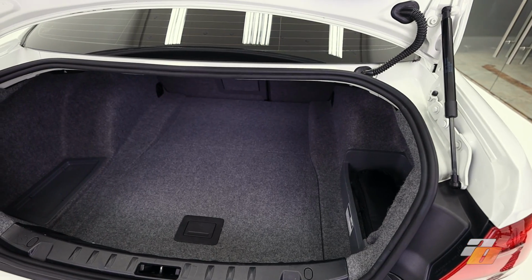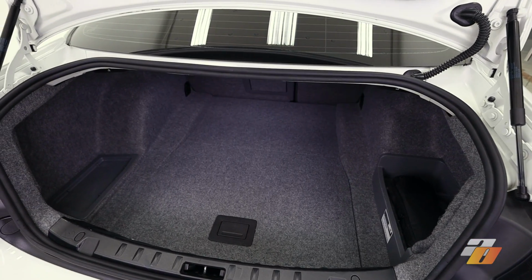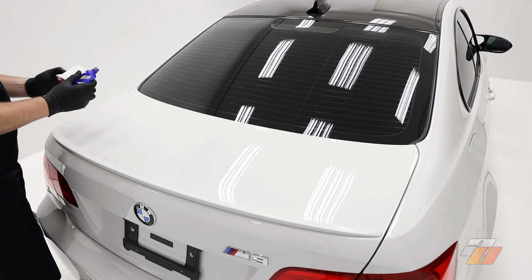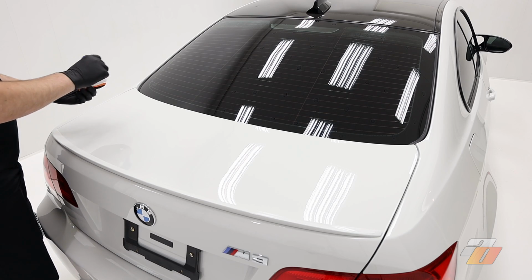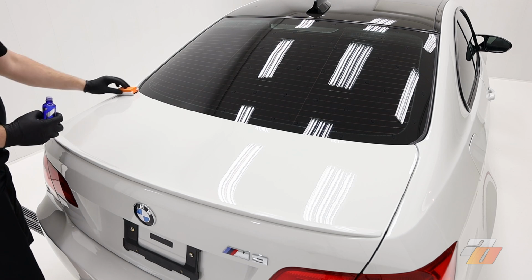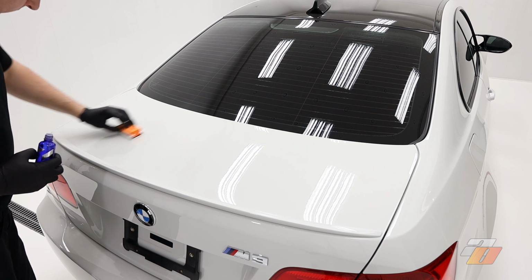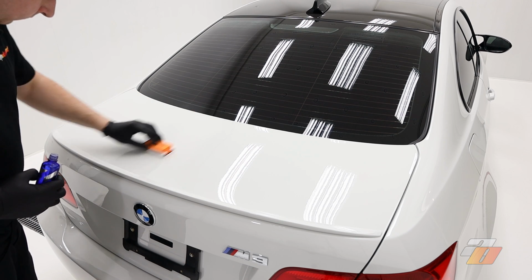So we're going to replace a few things, some small parts, but they're going to make a big difference when we're finished this vehicle. We finished the polishing stages. The car looks amazing. Now we're going to go ahead and apply the ceramic coating. So this is an intermediate to a pro level applied product.